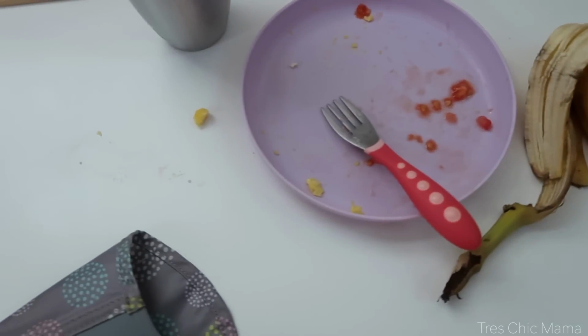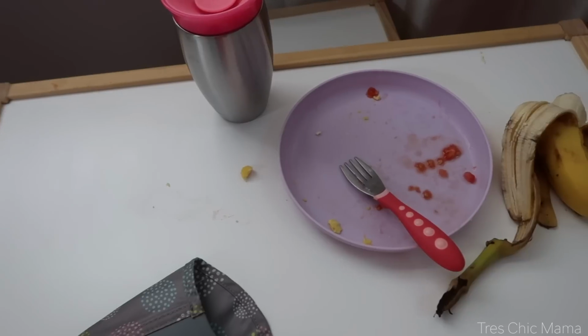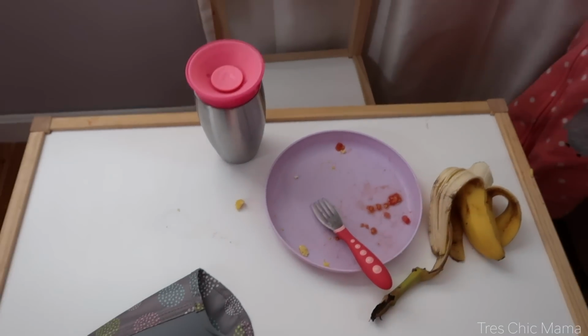Okay, she did really good. We're still working on the banana. We'll kind of let that just sit. Eat all of our eggs and tomatoes. Good job.